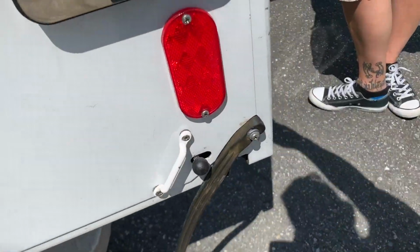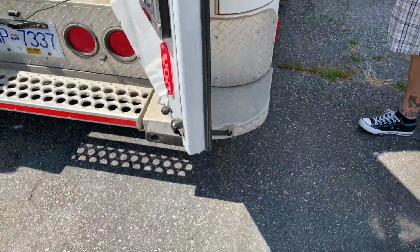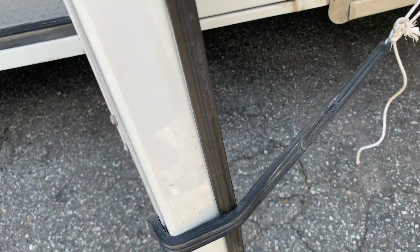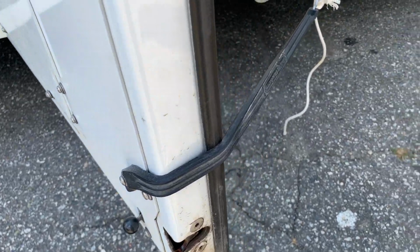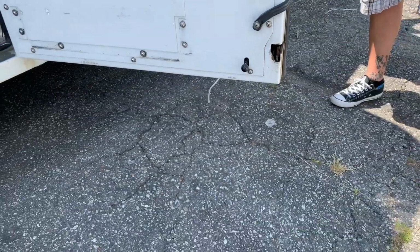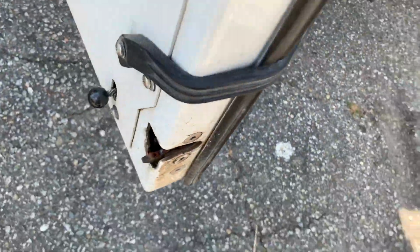I'm really disappointed in this, actually, because I seriously thought I was the one that invented it. Apparently not. It doesn't hook to anything. That doesn't make any sense. Why is it here if it doesn't hook to anything? It doesn't stretch far enough to hook to here, or to here, or to a door, so that's the only one that doesn't make sense.